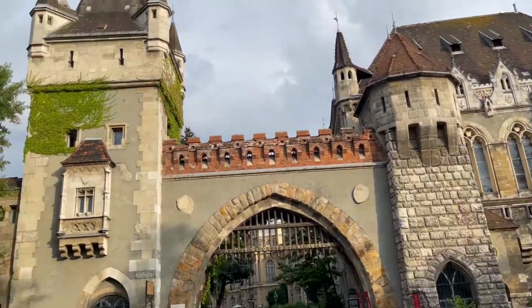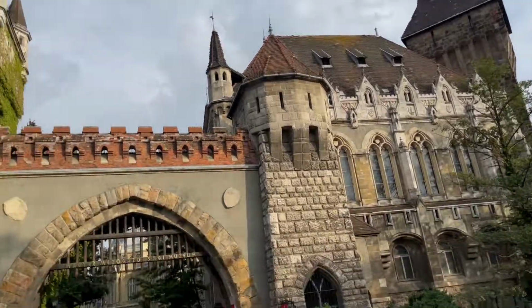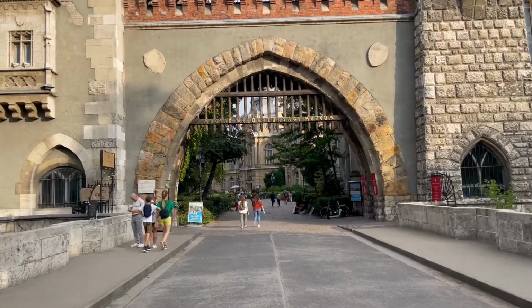But if I come back with mates, which I'm sure I will at some point, that's on the list to do, first thing. But I don't really fancy going straight back either, so I'm just going to give it a walk around and see what I can find. It's quite a big place, so I'm sure I'll find something to do. And it seems we have found something to do.